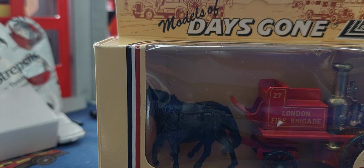Anyway, moving on to the proper stuff now. Proper models from a proper good brand that people keep slating, which I think is alright: Oxford Diecast. We have this Land Rover Defender station wagon, London Fire Brigade, 76DFF011. This is probably unrealistic, but I like it.